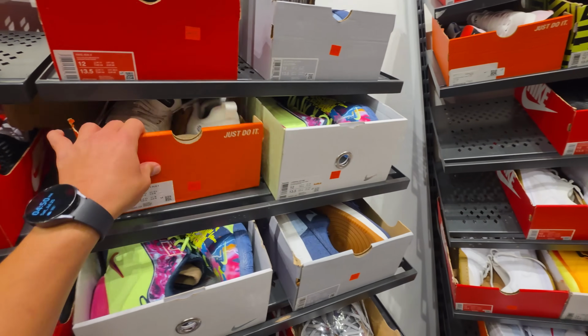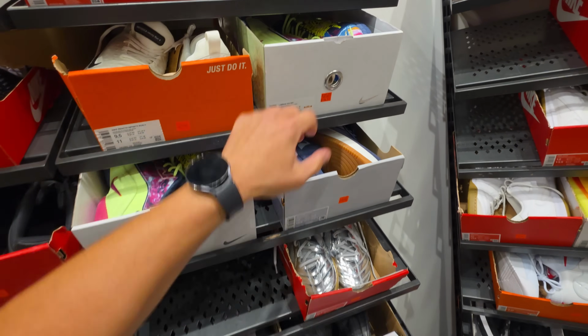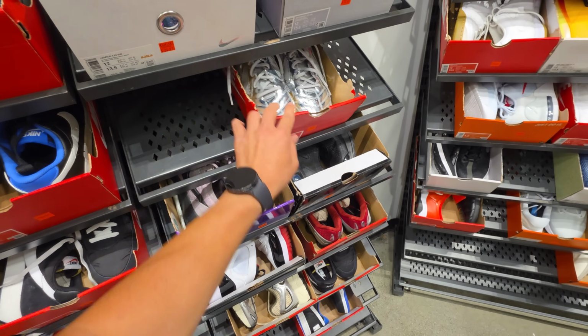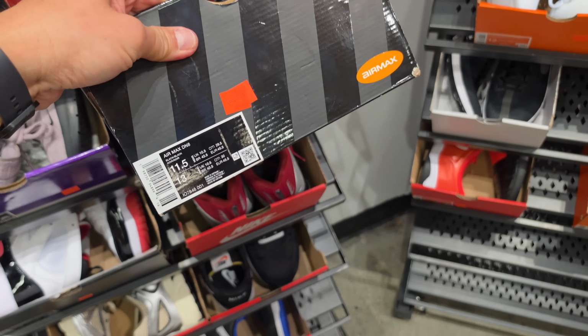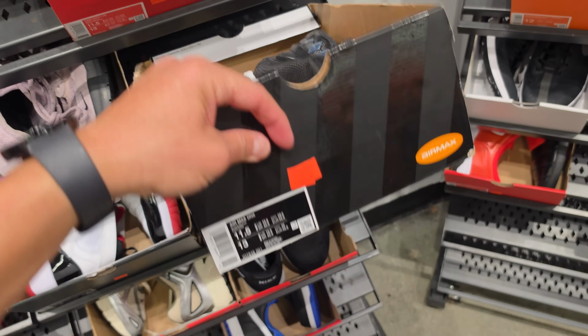And then more of the same. Like can we get like any? Look at this. Like, it's all stuff that we've seen. Looks, we got some black Air Max DN 8s right here.